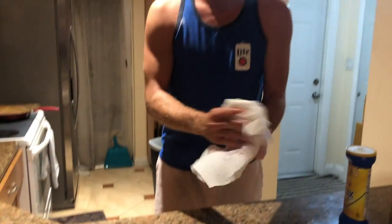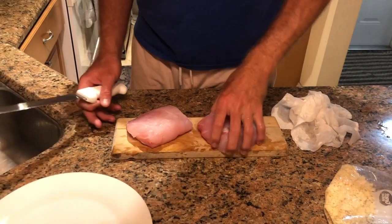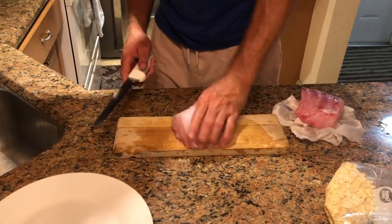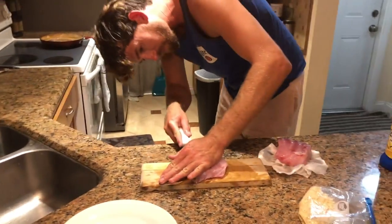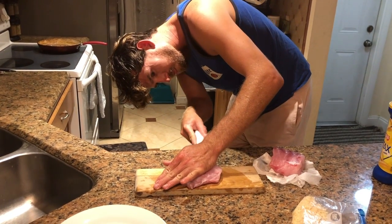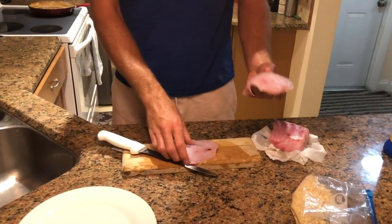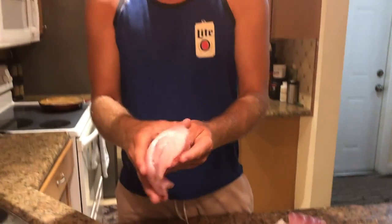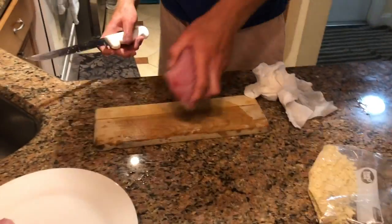I want it to be nice and crispy on the outside. Okay. What I'm gonna do is I'm gonna take the fish, cut it right in half, just like that. Now we have two beautiful pieces of meat, much better thickness. Oh yeah, that's looking good.